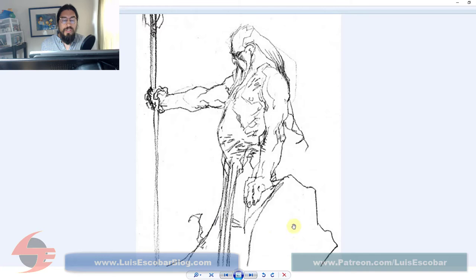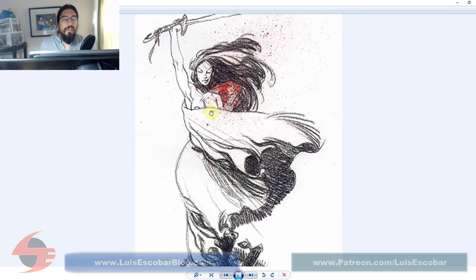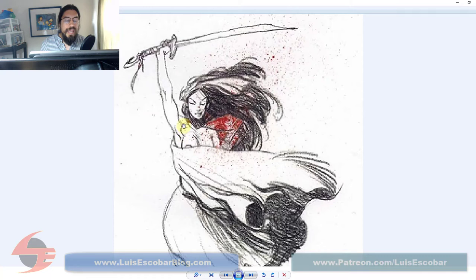We have a pencil drawing of a lady again here. The drapery here is amazing. We've got this great little design of all these kind of skulls here. But look at the anatomy here. Look at that arm. Look at the anatomy here. Here's the pecs coming into the deltoid.